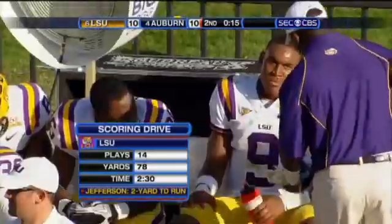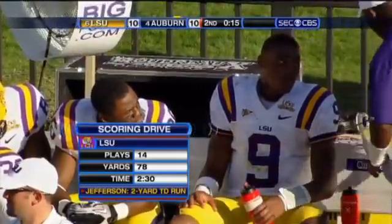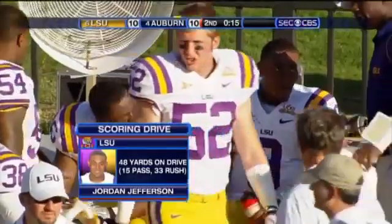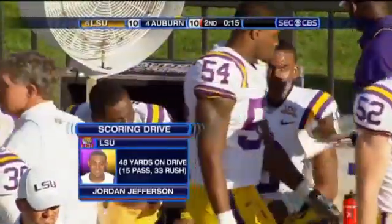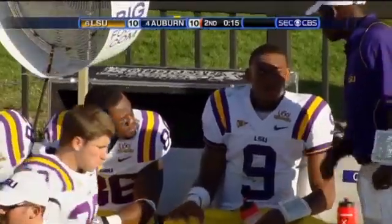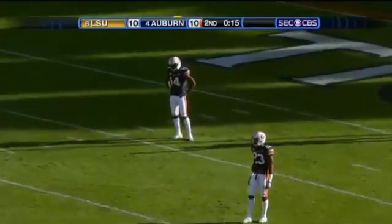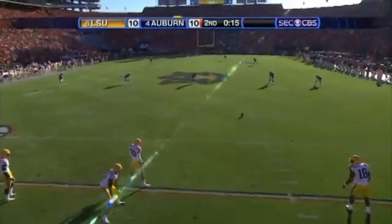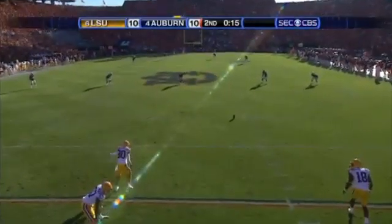No, but it was a brilliant drive. The key play of the drive, there were two of them really: the face mask, and then the 3rd and 15 scramble by Jordan Jefferson. And it all took place after a missed field goal. 78 yards in 14 plays, 2.5 off the clock. Jefferson gets it after Devin Bates missed the tackle back at the 13-yard line.